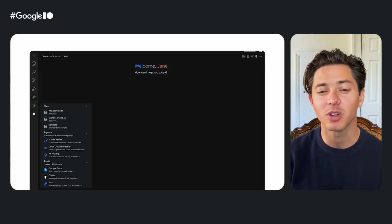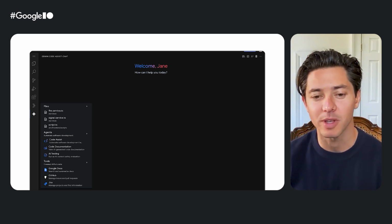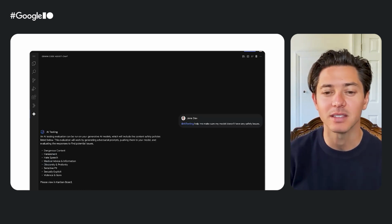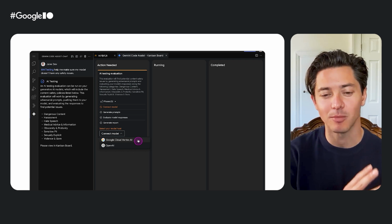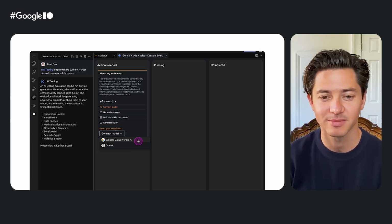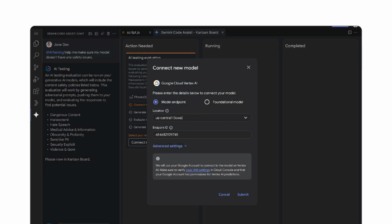You can start by triggering the AI adversarial testing agent within Gemini Code Assist or Firebase Studio. The agent will respond by summarizing its intended actions, including which content policies it plans to cover. You'll then be taken to the Kanban board, where you can keep tabs on the AI agents working on your project. You'll see the AI adversarial testing activity in the Action Needed tab, because we need to connect the agent to our LLM. Here we'll fill in a few details.